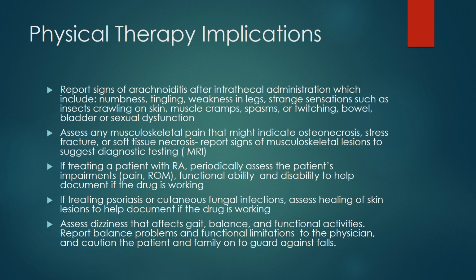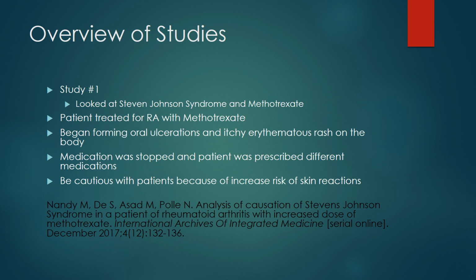If treating a patient with RA, periodically assess the patient's impairments, functional ability, and disability to help document if that drug is actually working. If treating psoriasis or cutaneous fungal infections, assess healing of skin lesions to help document if the drug is working as well. And then just assess dizziness that affects normal everyday activities such as gait, balance, and functional activities.